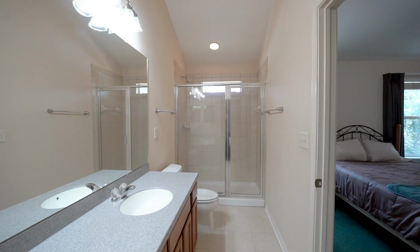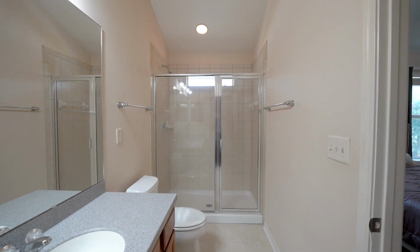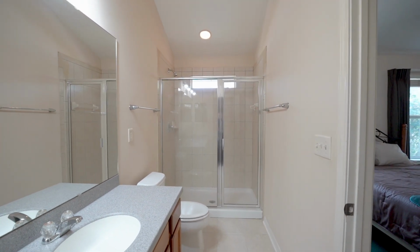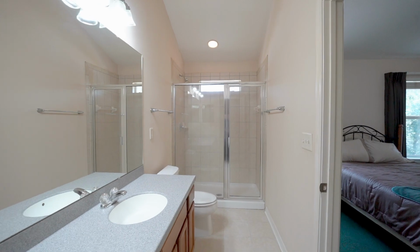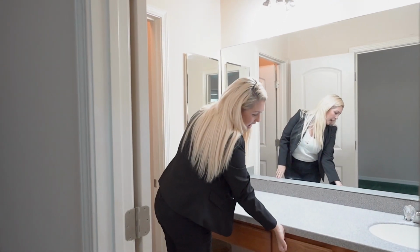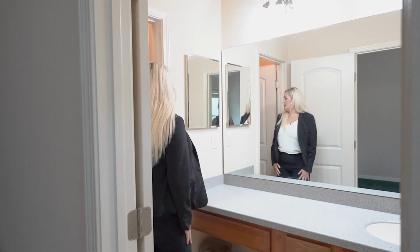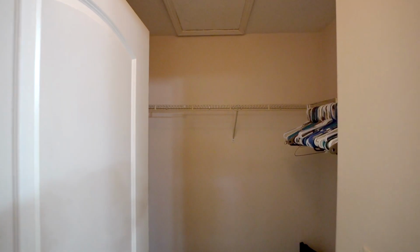You are going to have a full ensuite bathroom. So you'll have a shower, very good condition. You've still got the vaulted ceilings in here, granite countertops, wood cabinets, so these can very easily be restored. It's perfect just like this. And you've got a walk-in closet. So this is really nice. This is very, very good for a master, okay?